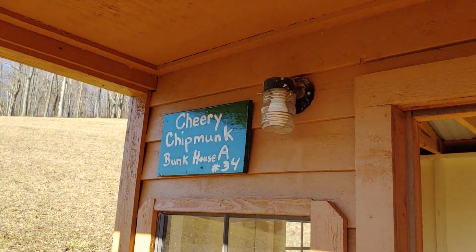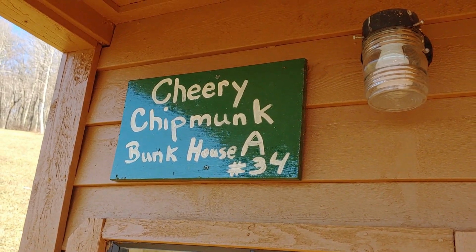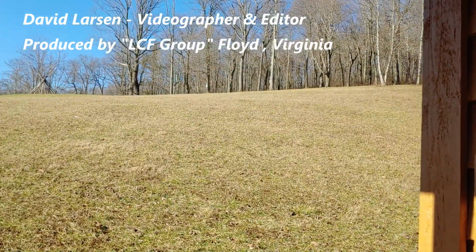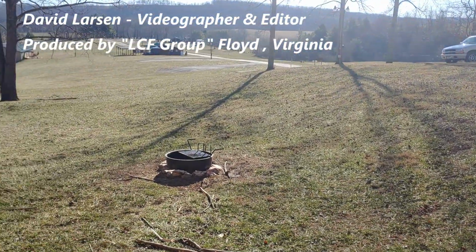And we happen to call this one Cheery Chipmunk. Interesting name. We try to use names that are relative to the country and rural area that we're in. Very nice.